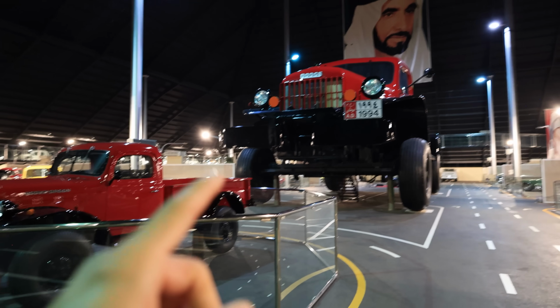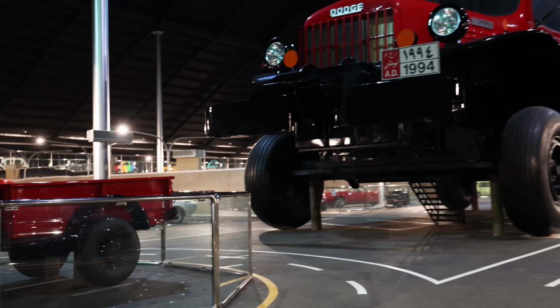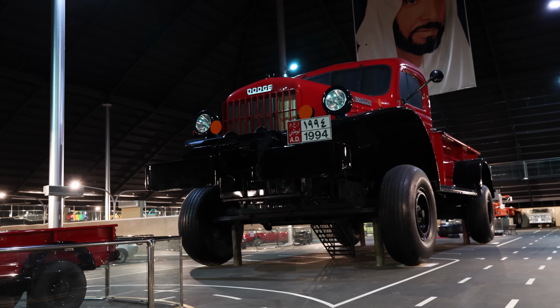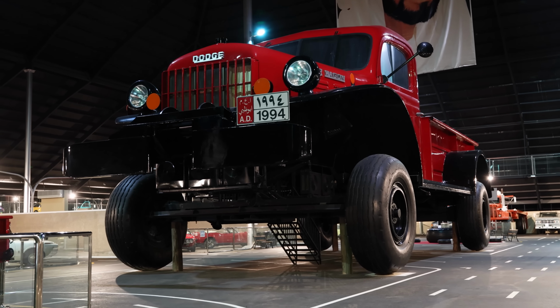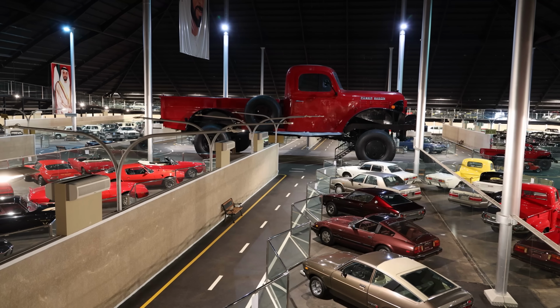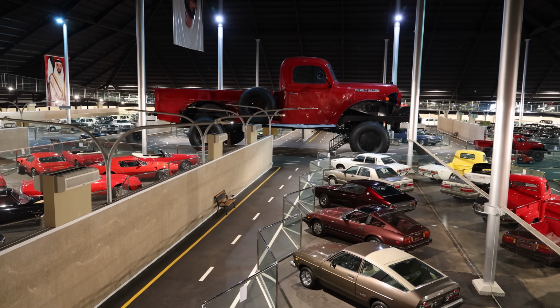The reason why this exists is because the Dodge Power Wagon played such a pivotal role in building the UAE in terms of like a developing country. So the Rainbow Sheikh built like a shrine to this vehicle. And the crazy thing about this is that this is only 20% of his collection. It's cool that at least these are displayed.